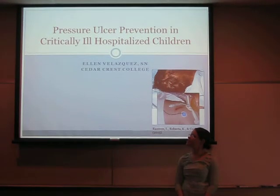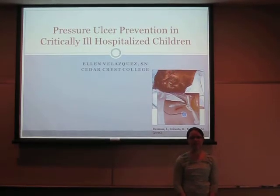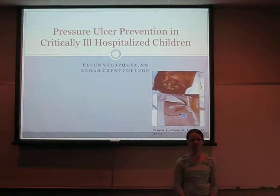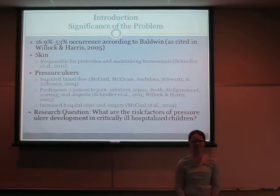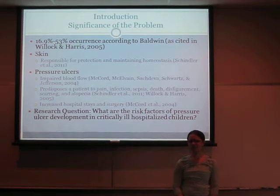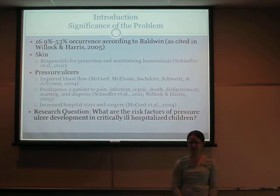My name is Ellen Velasquez, and this research presentation is on pressure ulcer prevention in critically ill hospitalized children. This slide shows two pictures of pressure ulcers occurring on young children. So what is the significance of the problem? Well, the occurrence varies greatly, between 16.9% and 53% according to Baldwin.